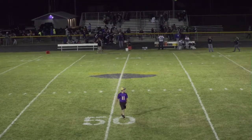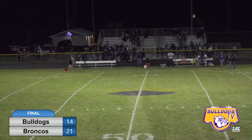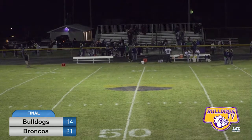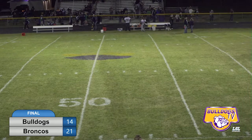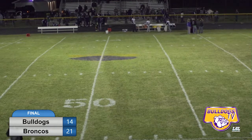Tough homecoming loss for Lake Mills. They had a chance, had the lead in the 4th quarter. It was 14-13, but the Broncos from Belmond Klemme charged down the field, got that last touchdown, and the 2-point conversion to take the 7-point lead. And Lake Mills unable to answer at the end, and they fall to 1-2, while the Broncos are 3-0.